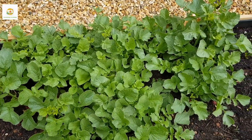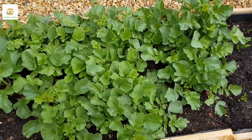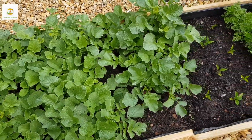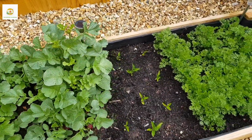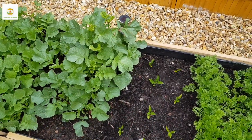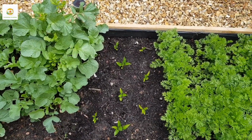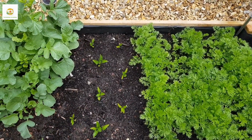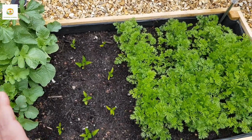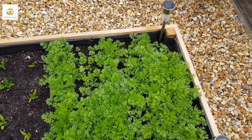Lots of radish plants which are getting mature now and going to bolt. I'll harvest the radishes which are still nice to eat and let the others go bolting so I can collect some seeds. Once the radishes are done, I'll be planting my pepper plants in here. My pepper plants are in the greenhouse and they are not very big at the moment. So I have planted some of the pepper plants in here. You can see they're still tiny.